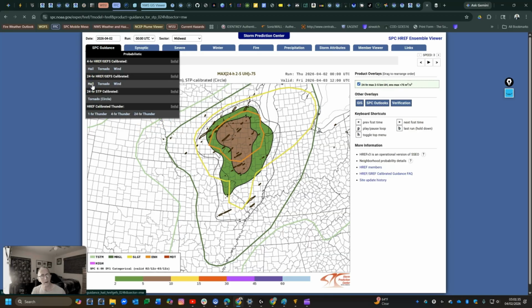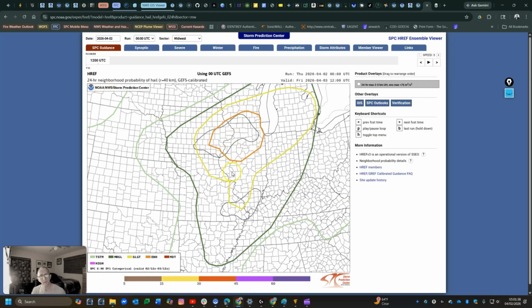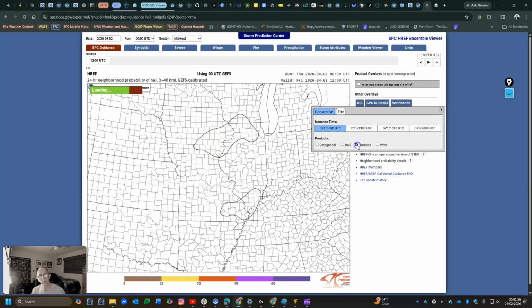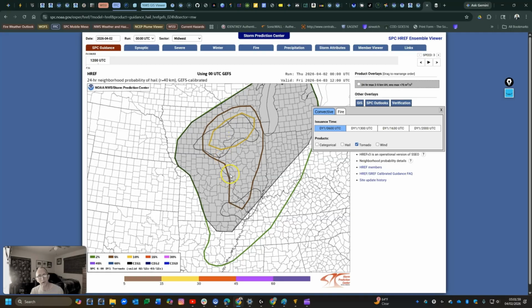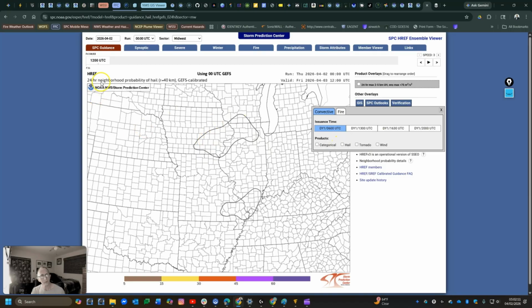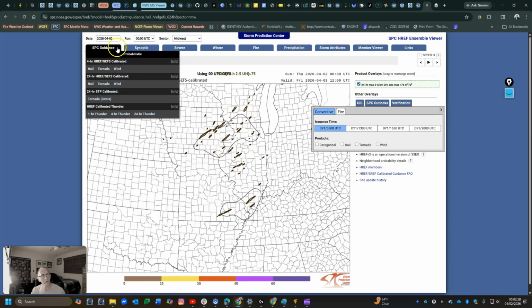So we look at hail guidance, and this is why the hail, let's put the hail up on here. You know, not expecting a big coverage of hail, although you see the risk here is not even shaded, all right? You go to tornado here. So your tornado risk, the SPC guidance, you see where the hatched area is here. So you see why the hail risk is less based on the 24 neighborhood probability of hail, right? And here's your rotating updrafts again, okay?